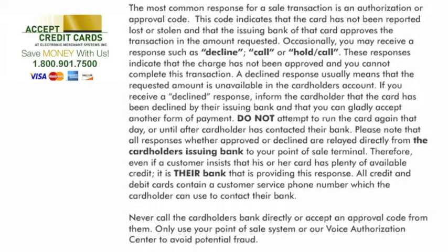Occasionally, you may receive a response such as decline, call, or hold call. These responses indicate that the charge has not been approved, and you cannot complete this transaction. A declined response usually means that the requested amount is unavailable in the cardholder's account. If you receive a declined response, inform the cardholder that the card has been declined by their issuing bank and that you can gladly accept another form of payment.